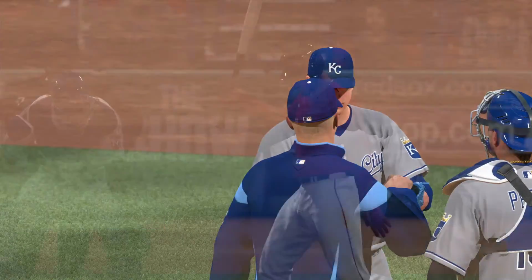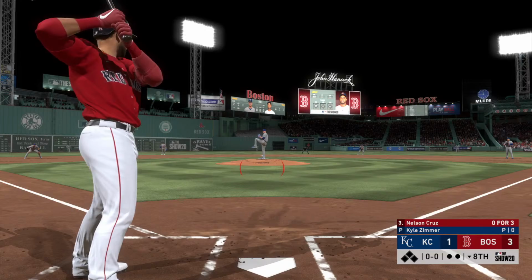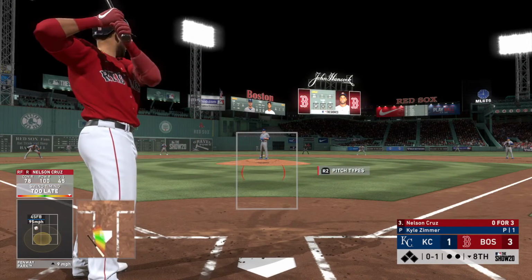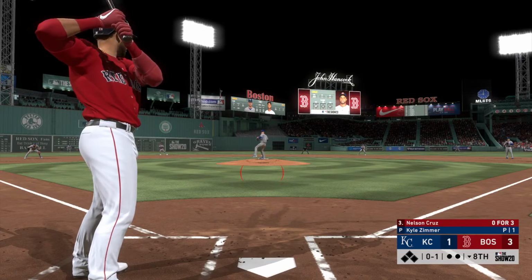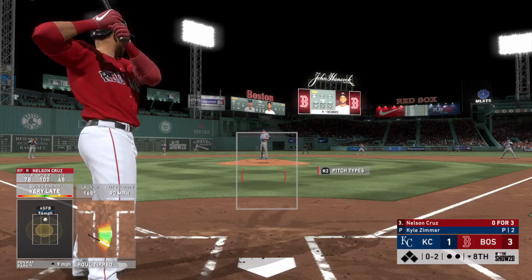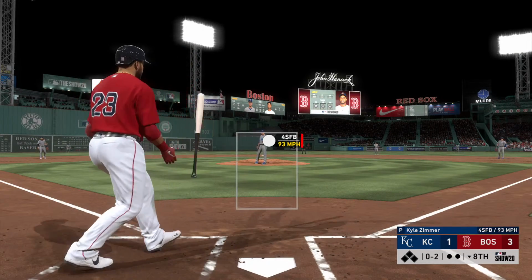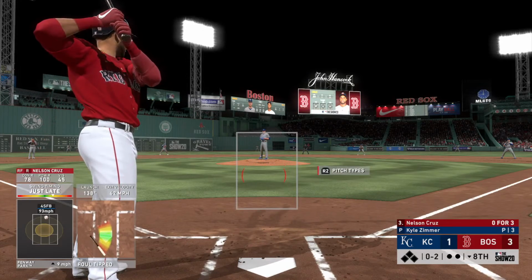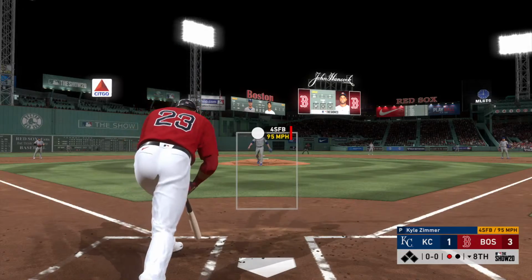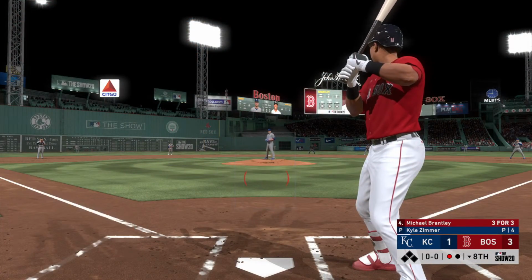Kyle Zimmer is on to pitch out of the bullpen in the bottom half of the 8th. He's ready. Here's the first offering. Nelson Cruz is in to start things out as he swings and misses at that one. It's strike 1. And it's fouled away. And he fouls this one off. Into the windup. Here comes the 0-2 pitch. And a fastball swung on and missed as they set him down for the second time here tonight.